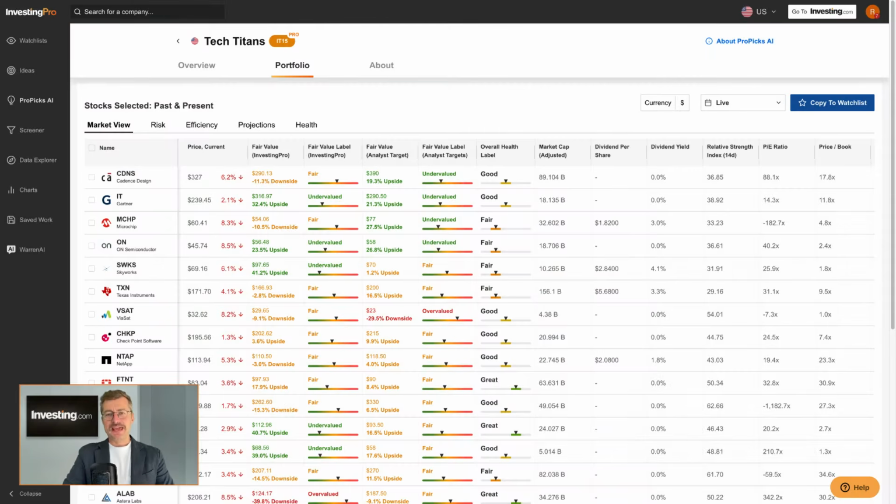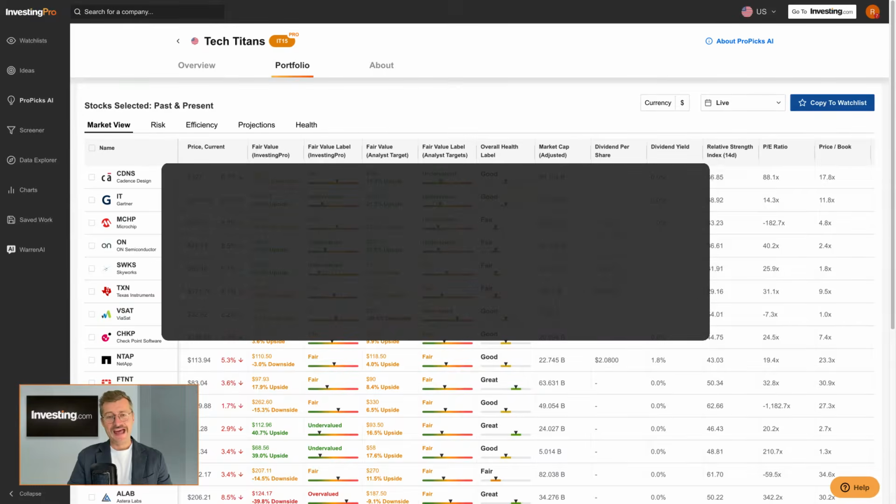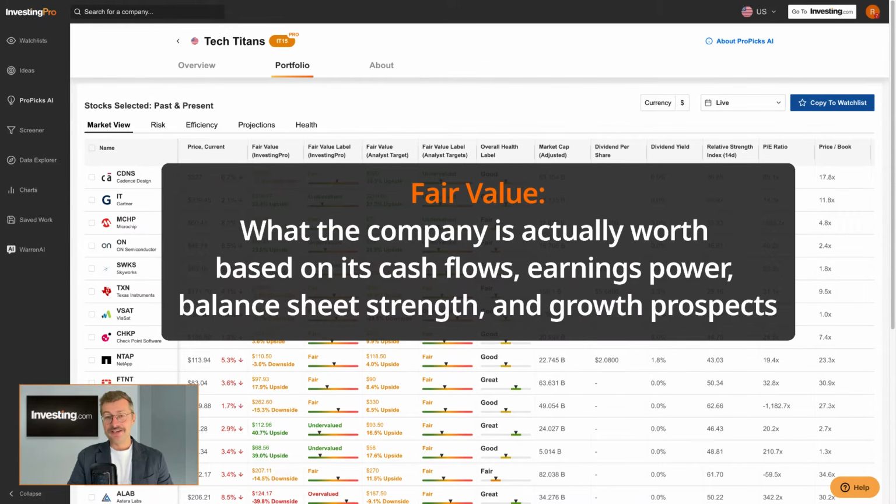So let's kick off with the basics. Fair value is InvestingPro's estimate of what a stock is intrinsically worth based on its fundamentals. Think of it this way. The market price is what investors are willing to pay right now, influenced by sentiment, momentum, and short-term narratives. Fair value, on the other hand, is what the company is actually worth based on its cash flows, earnings power, balance sheet strength, and growth prospects.